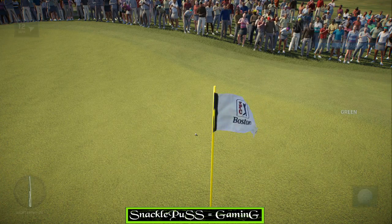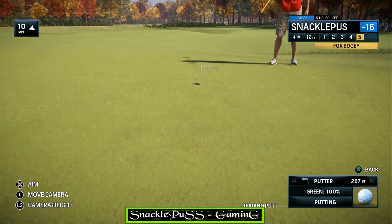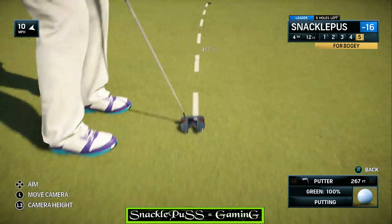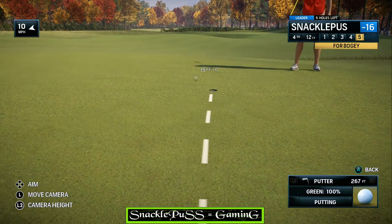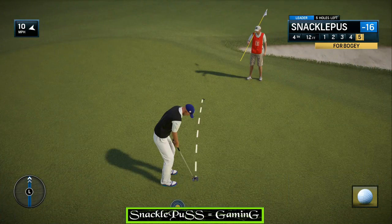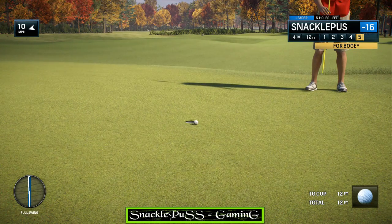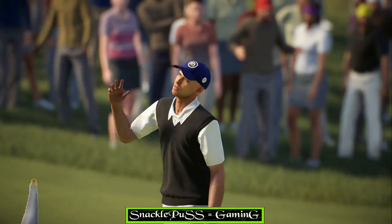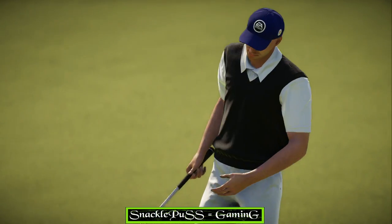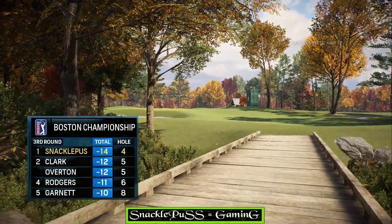Not a problem there, Rich. Right off the edge. Wow. That hurts. Trying to put this hole behind him quickly. Double bogey putt. Rich had the luxury of shots in hand.